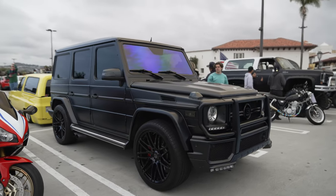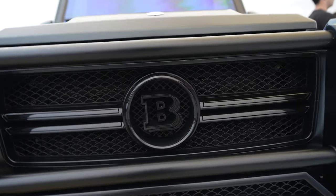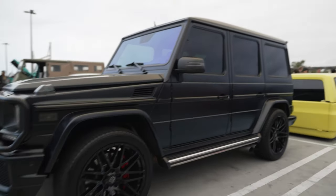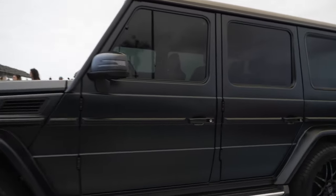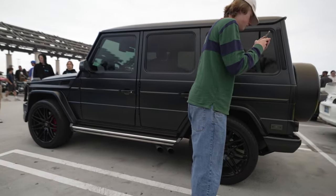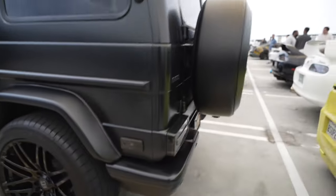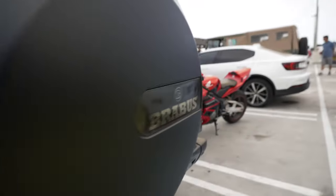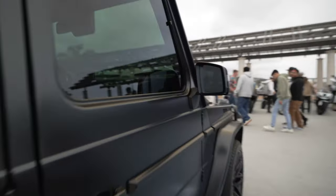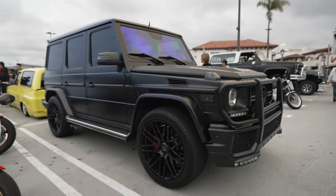It's a G-Wagon, not just a regular Mercedes G-Wagon, but a Brabus G-Wagon. See, no three-pointed star, that's a B for Brabus. Brabus is a modifier of Mercedes-Benz. I guess they took over after AMG sold itself to Mercedes. So if you want a modified Mercedes at an even higher level than AMG, this is it. This is what you do, the Brabus Mercedes G63. Yeah, this thing is totally done out. Ultimate G-Wagon.